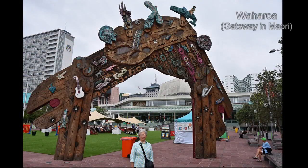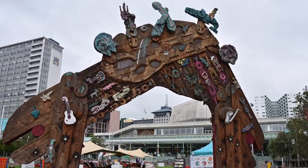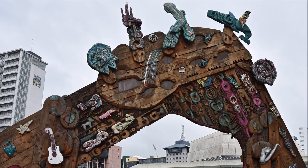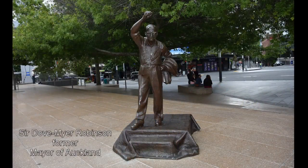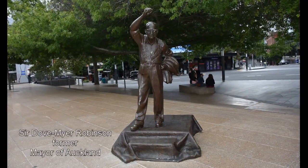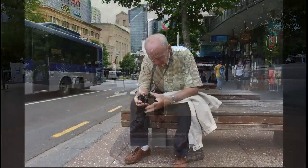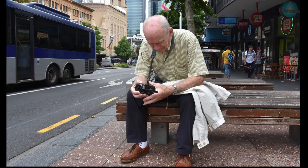At the Queen Street entrance is this arch called Waharoa, gateway in Maori, formed in wood and copper by Selwyn Muru, a Maori sculptor. This is an expressionist version of a traditional Maori entry gate. In front of the town hall is a bronze statue of Sir Dove Meyer Robinson, a former mayor of Auckland. Tourists adjusting the date and time stamp on his camcorder.